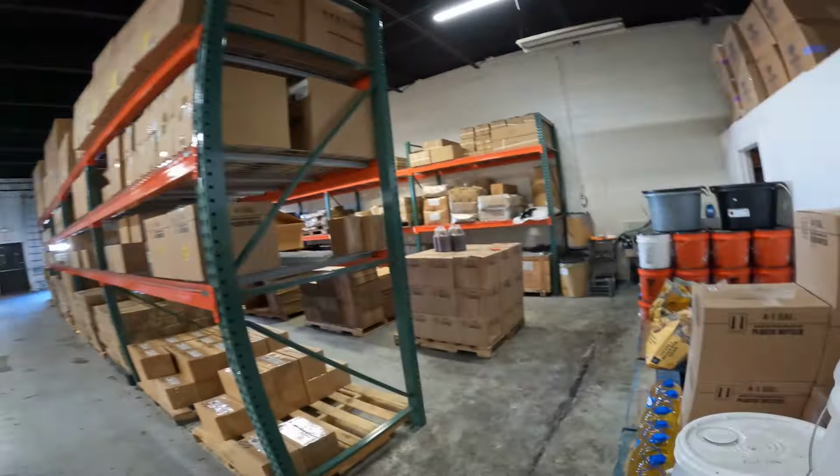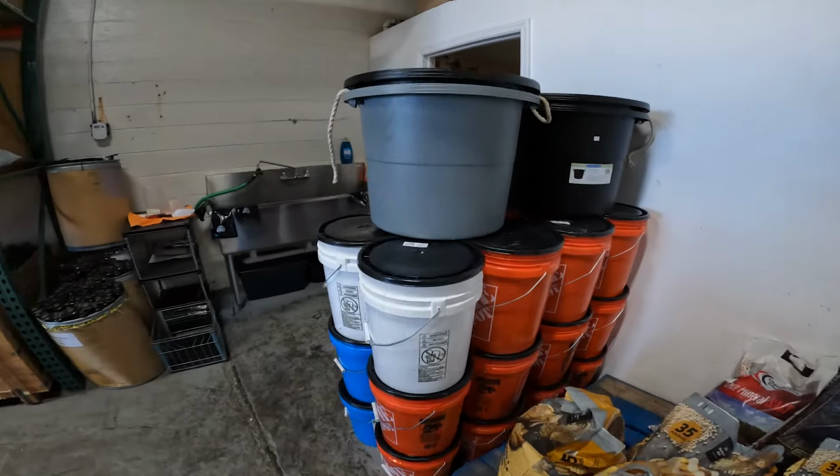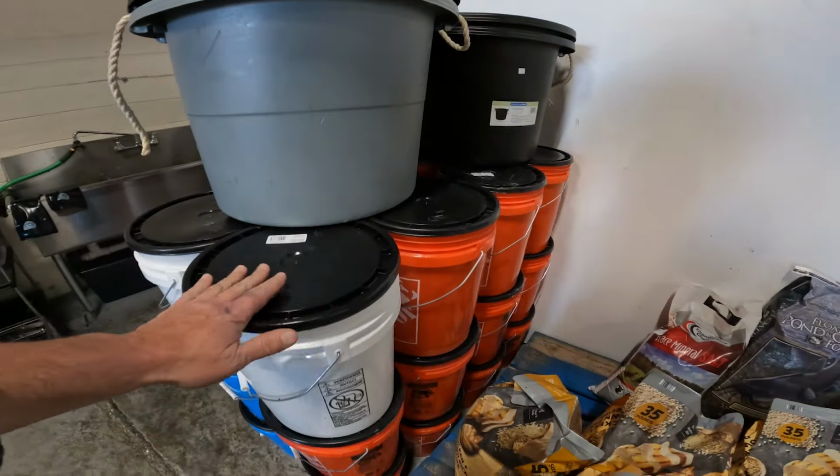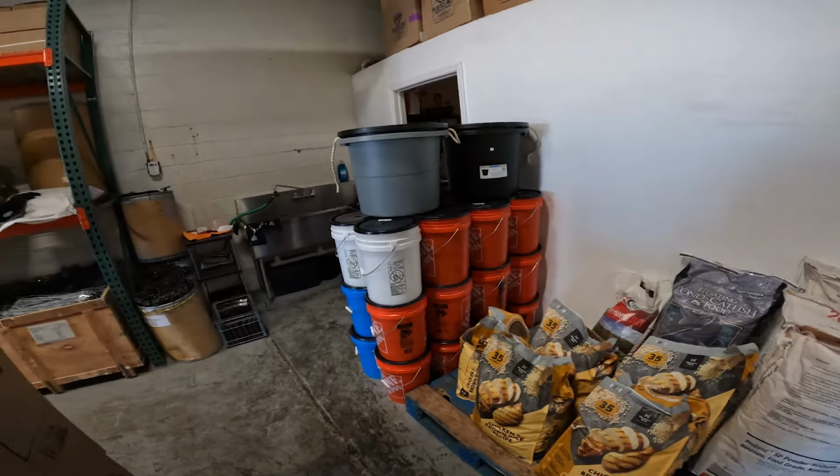Today's been a pretty eventful day. I haven't showed much in the warehouse recently, but I've got all of the meat. That's all part of our Mountain Man, one component of the Mountain Man. These are all buckets, sodium benzoated, cured up, ready to be put in there for everybody out there.